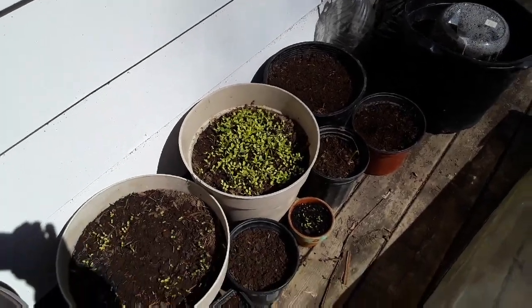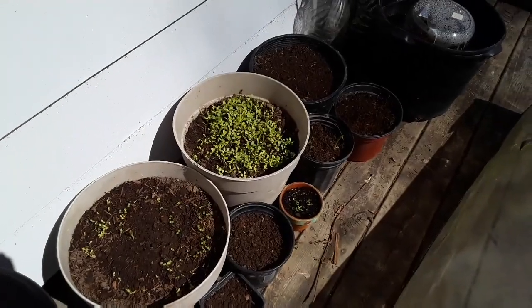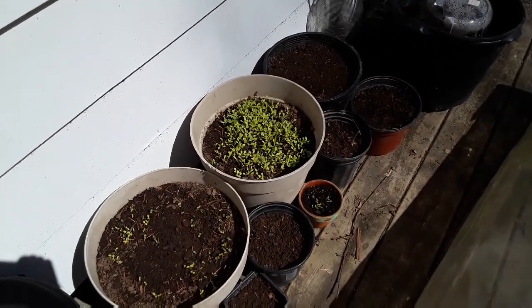But anyway, this is the extent of my garden so far. And what I do is if I have, say, that big pot of lettuce, if there's anything left, I don't snip the whole plant off.